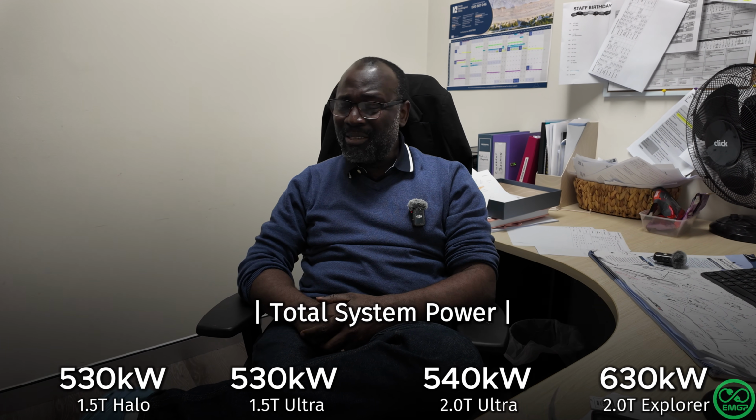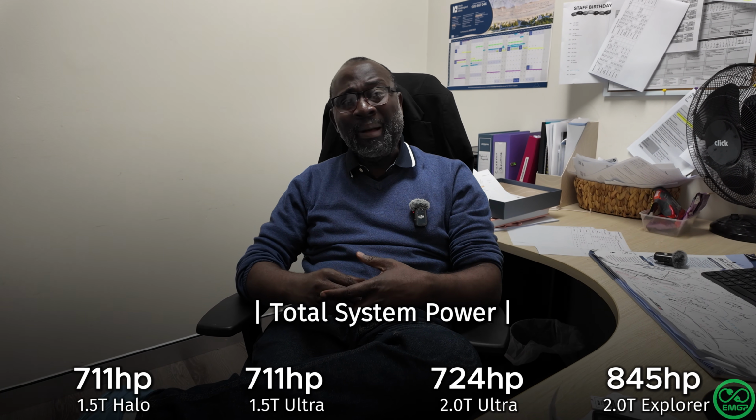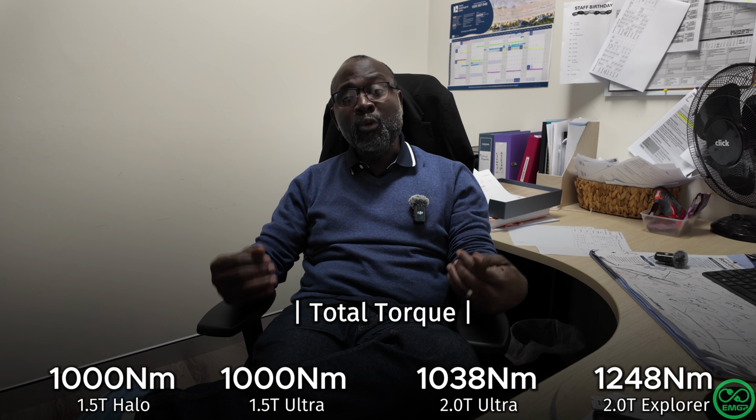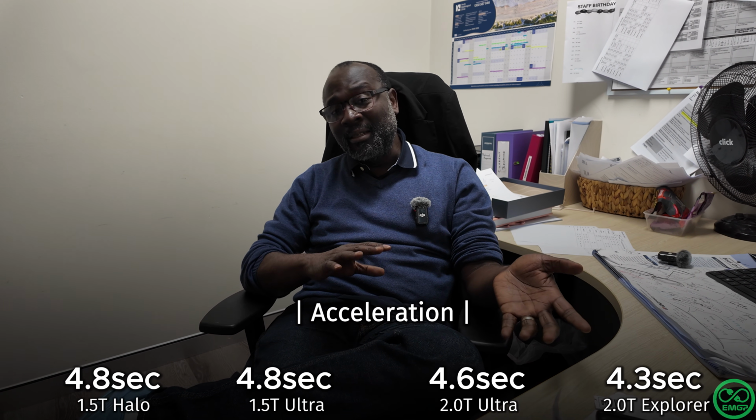How much power are you going to get out of this? You've got 160 kilowatts in front. The petrol engine gives you 145 kilowatts, and in the rear you've got about 200 kilowatts, which means you've got over 500 kilowatts, which is roughly about 780 to 800 brake horsepower, which gives you about 1,000 Newton meters of torque. Most of that torque is available to you instantaneously, which also means this car is capable of doing 0 to 100 in about 4 seconds. Put it into context, this car weighs about 2.5 tons. That's impressive.